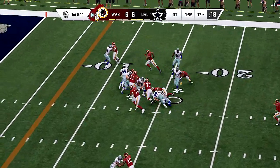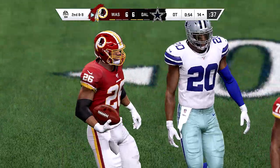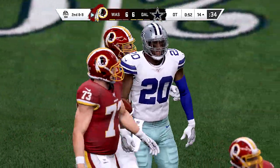Let's go. They'll run on first down. Peterson. He will push his way down to about the 14. The tackle by Robert Quinn.